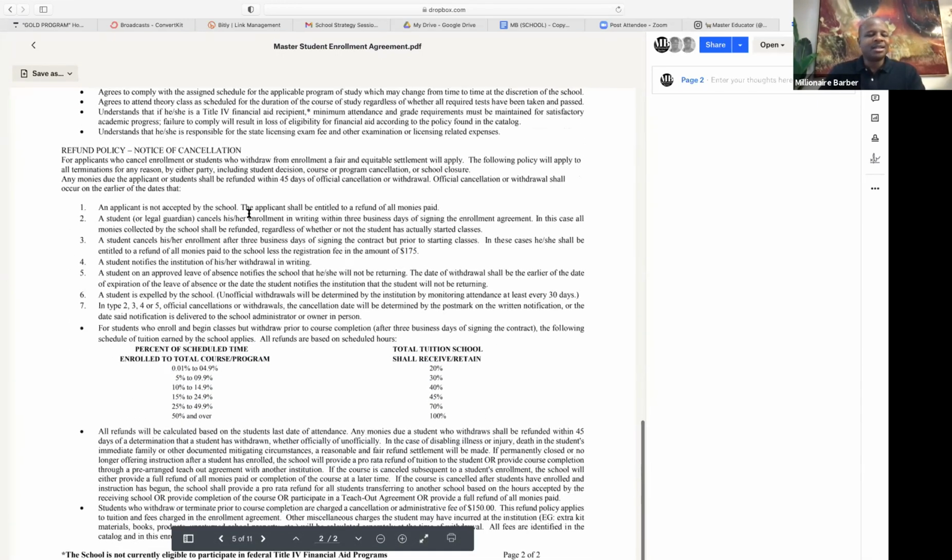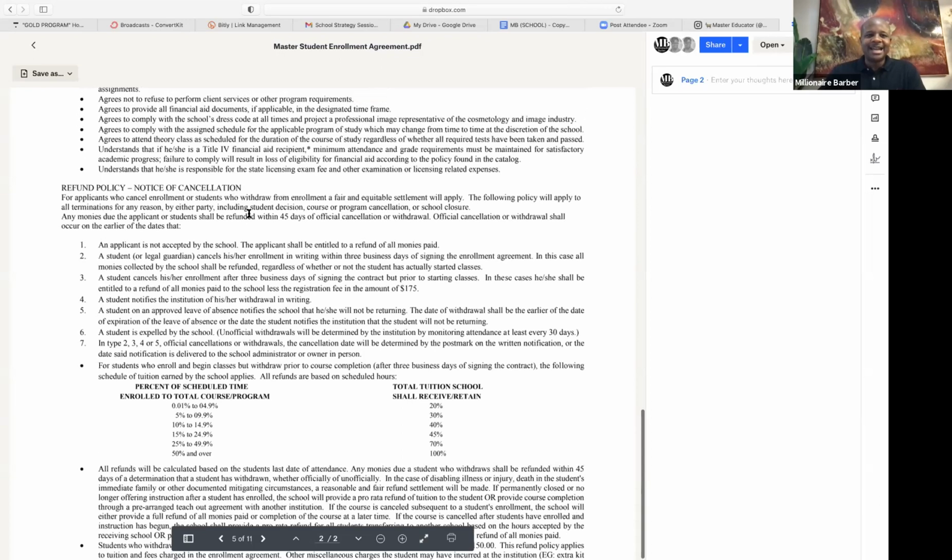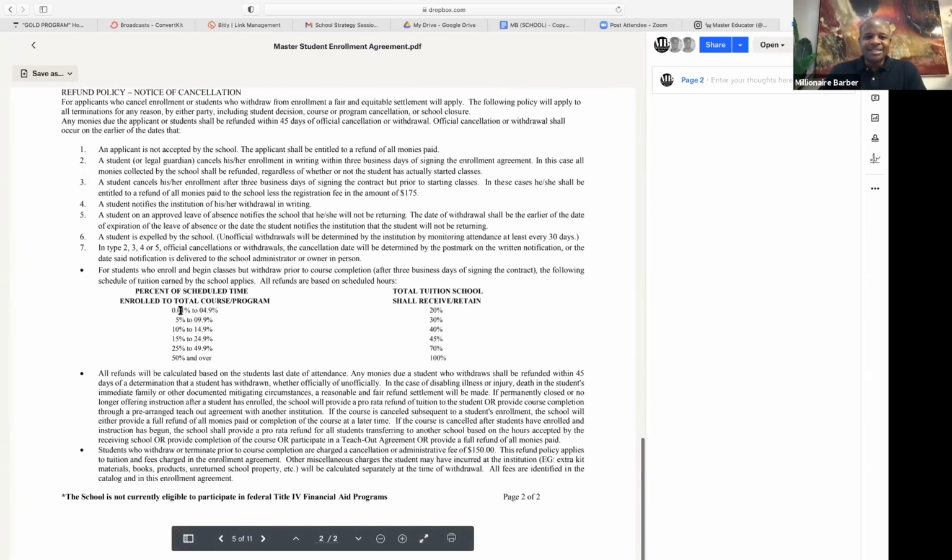The refund policy. Oh man, we don't even want to get into the refund policy. 99% of the schools that are not accredited, their refund policy is all non-compliant. When the student withdraws or gets kicked out or terminates or whatever, they don't even do a refund. Whether the student owes you money or you owe them money, you still got to do a withdrawal refund and you must do it properly. How do you do that? We break all of that down. These numbers right here, 0.01% to 0.49%, 20%. We get real deep into that. That has to be on there. These 45 days right here of official cancellation or withdrawal, all that has to be in there.